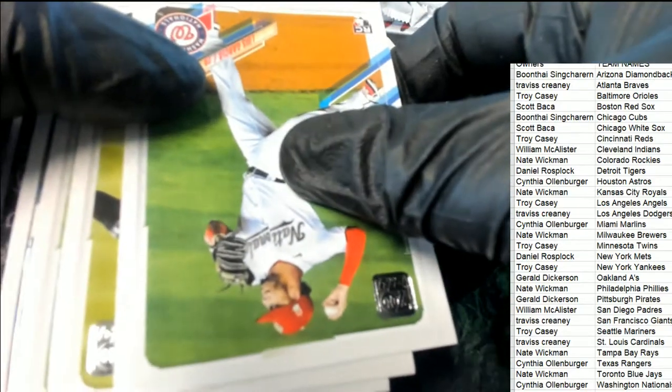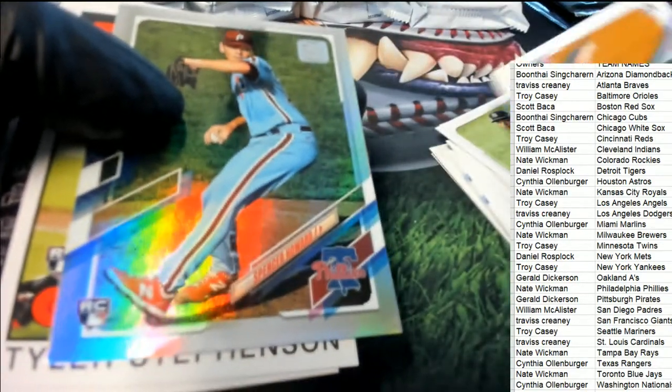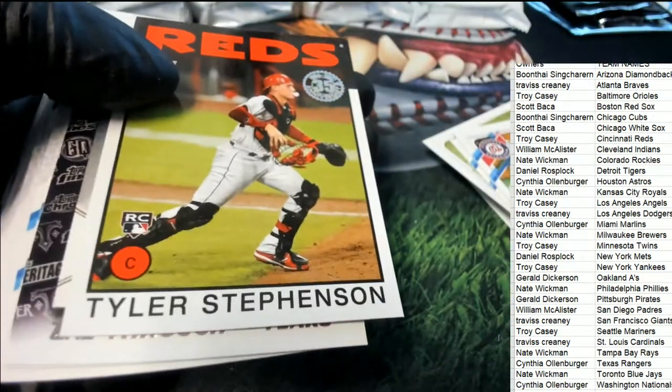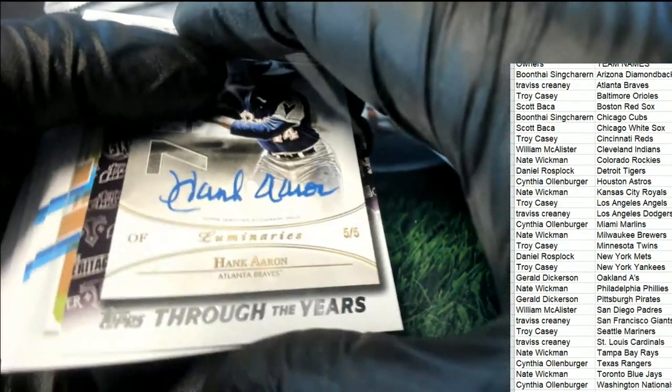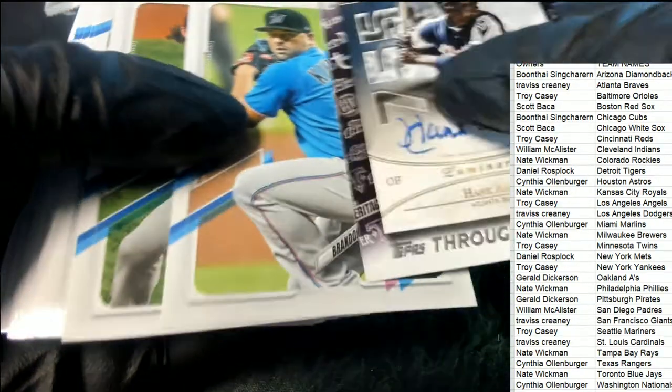Evan White for Seattle, pretty good rookie to have. Evan White. Spencer Howard, Philly Silver. Tyler Stevenson for the Reds. Really nice one right there. Tyler Stevenson.